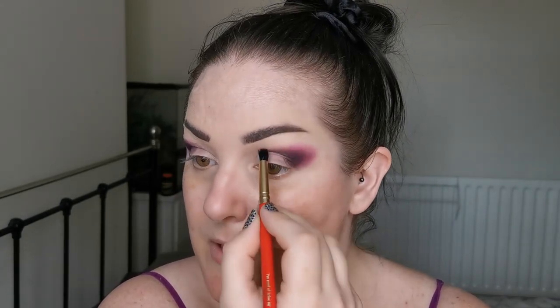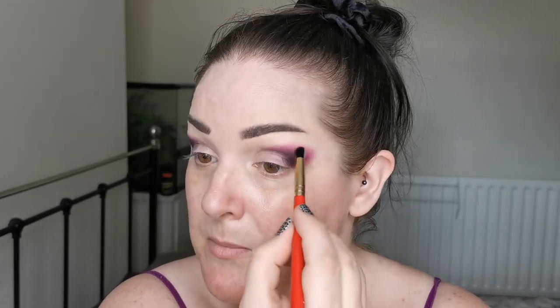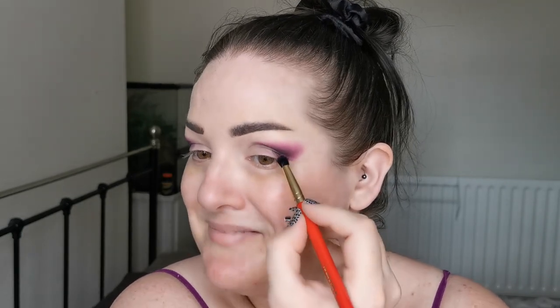And I'm just going to take a smaller brush and go back in with Papa, the purple, just to blend the edges a bit more. Blend the black into the purple a bit more. I know what I'm talking about, really. I probably don't.